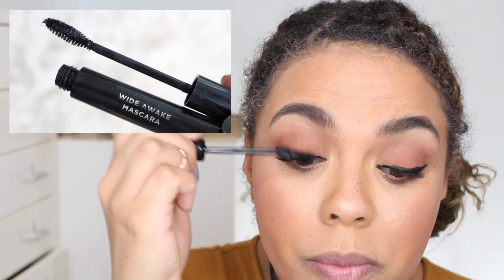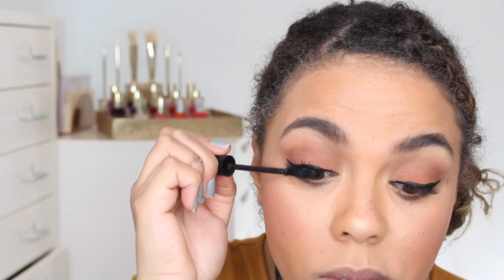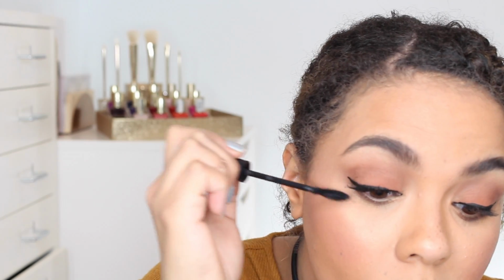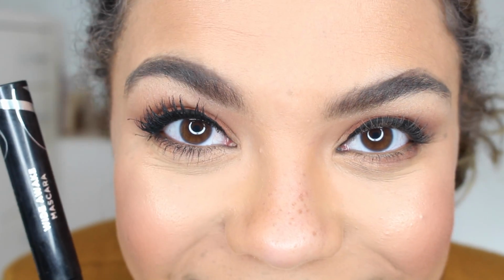For the mascara, I mentioned this one in my nothing over $10 tag. It is the Avon True Color Wide Awake Mascara. Comes in 3 different shades, brown, brown black, and black. It's got a traditional brush that gives a bunch of volume, but also still leaves your lashes looking defined, which is something that I like to go for on the everyday.